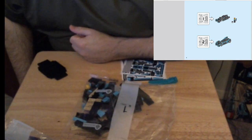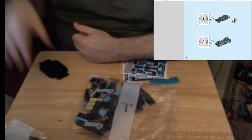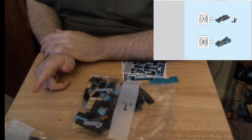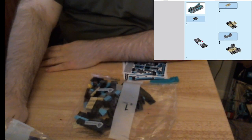So this is 2020, and also a non-standard build, because this is a Formula E, not a standard shaped car. So it looks like bag 1 is the base of the car, and then bag 2 is the surfacing. So let's go ahead and open bag 1.